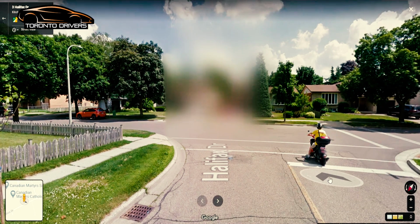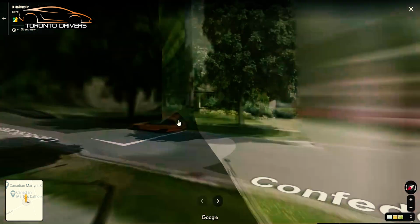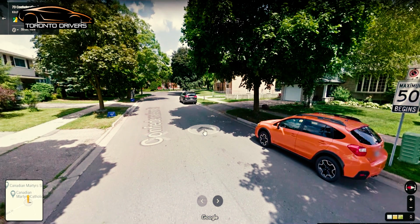And another thing that you want to know is, when you're waiting here, you want to see what the speed limit is, right? So here we can clearly see it's 50. It says 50 begins. So that means we were right driving at 40 kilometers per hour back on Halifax Drive. So that's good. So 50 begins here.